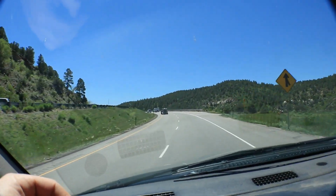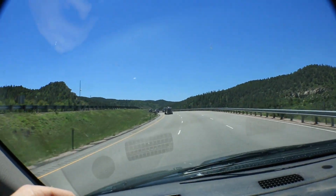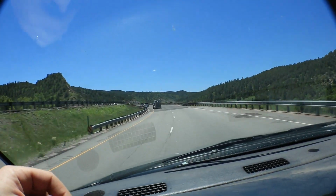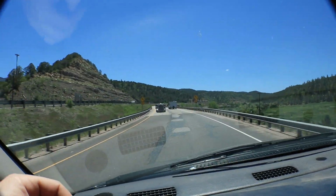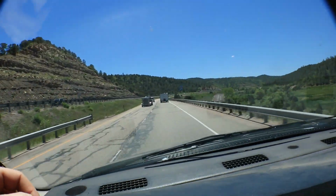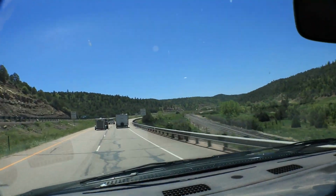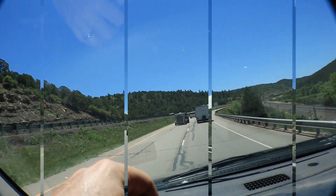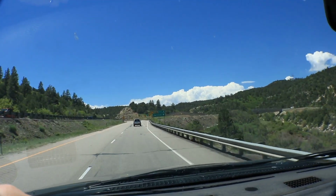This is Raton Pass. 40 years ago, when I was coming over this, it was a single lane road. And we had a lot more moisture in Colorado at that point in time. There used to be an old ski area at the top of the pass, just to give you that idea. We're coming to exit 6, which is Galenas.